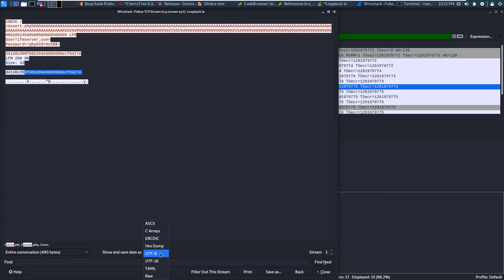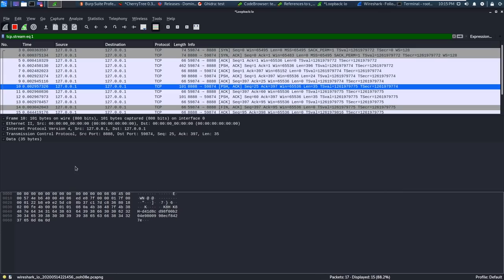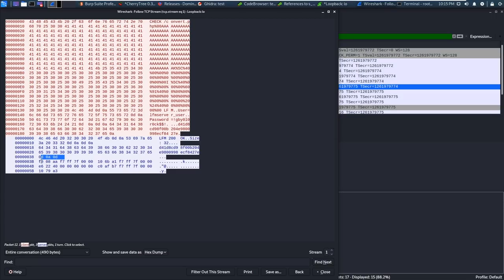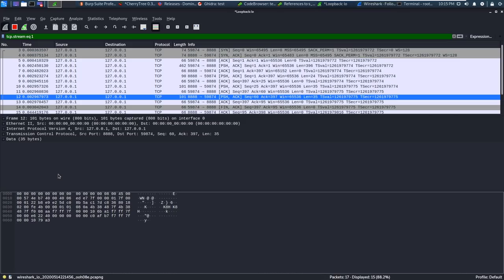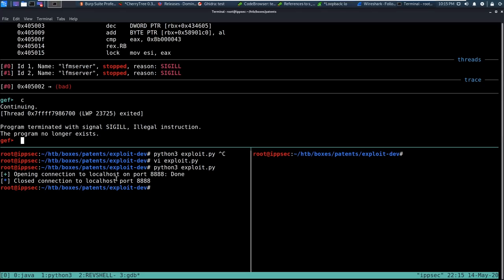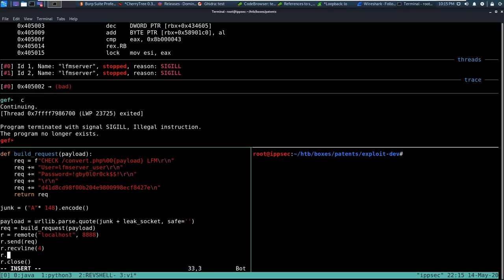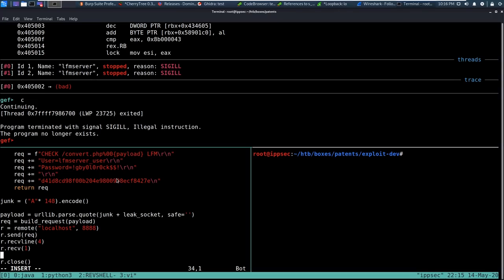And we want to go to hex. Okay. One, two, three, four, five, six, seven, eight. One, two, three, four, five, six, seven, eight. It's an odd number. Okay, let's try this. Receive lines four. Receive one. That's getting rid of that odd number.